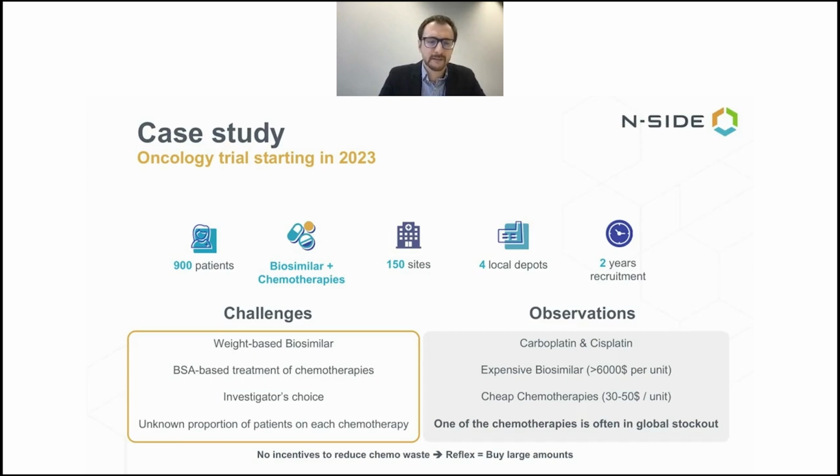And if we focus on the left side of the screen here, we have a couple of challenges. The biosimilar is weight-based dispensed. The chemotherapies are body surface area-based dispensed. And there's also a choice of the investigator of which chemotherapy, carboplatin or cisplatin, the patient is going to be on. We don't know which one the investigator is going to choose, but there's a choice.